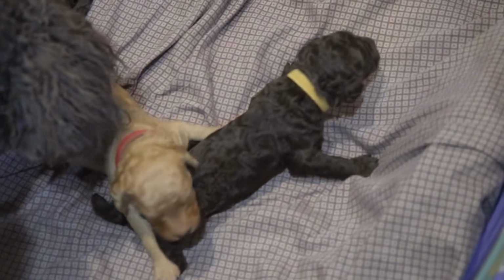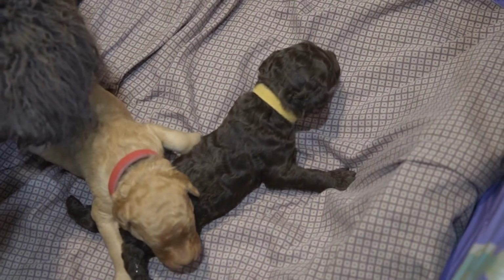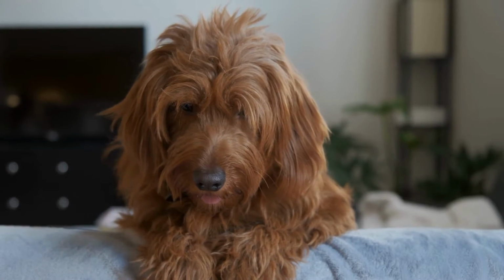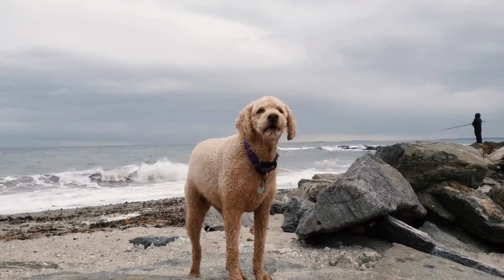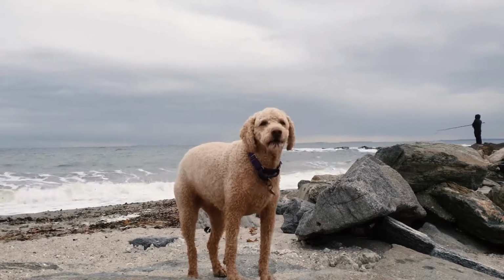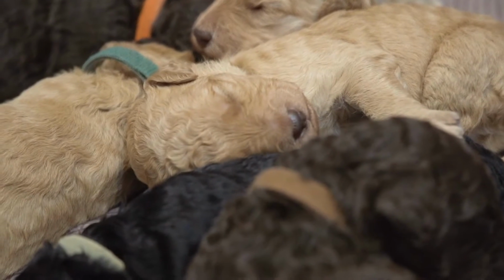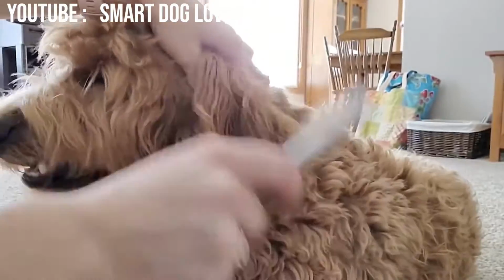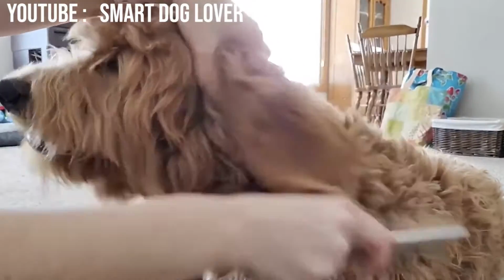In general, Goldendoodles' coat color can be black, white, copper, gray, golden, red, or apricot. But golden is probably the most popular coat color. Oftentimes, white color can be seen in the Goldendoodle's feathering, and the coat color has a tendency to lighten as they age.